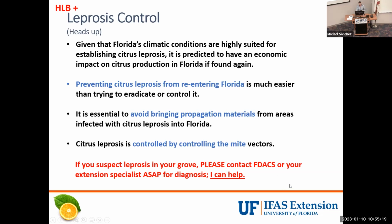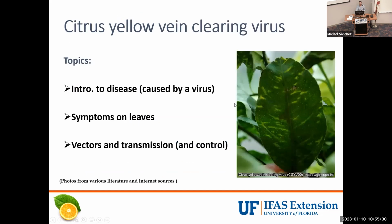And again, we are all here. You have faculty to serve you and help you with diagnostics and control measures if it happens that you see some suspicious samples that you think might have leprosis in your grove.